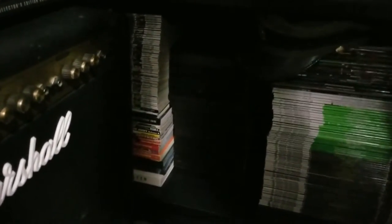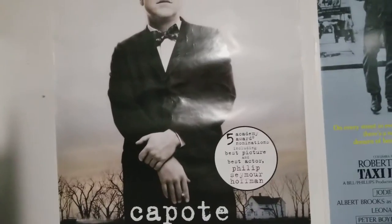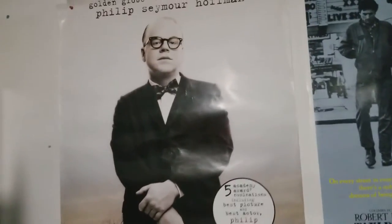And then some random old PlayStation magazines and some video game strategy guides I have left. I used to have probably 200 strategy guides, and I got rid of pretty much all of them. And just some random stuff there. And my amp.